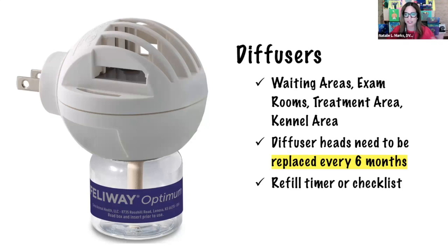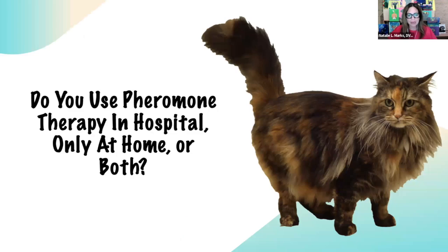So encourage that to either be on a refill timer or on a checklist. Matt, let's get a sense of how everybody's using these. I've been talking a lot about my personal experience, but I'm curious how our colleagues are doing. Absolutely. We'll do our next polling question, which is about pheromone therapy. Let me go ahead and launch that. Do you use pheromone therapy in hospital, only at home, or both?